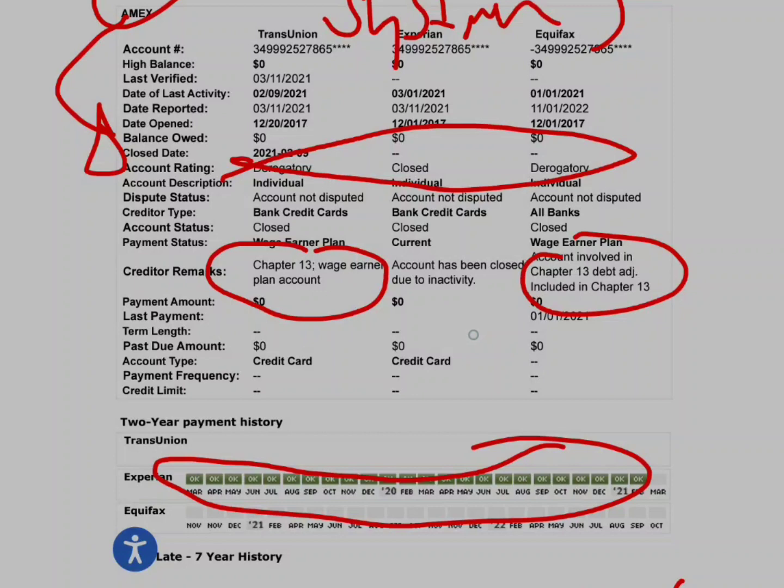Is it a collection? Is it a charge off? Based upon this, it says okay. That means there's on-time payments. So if we were to look at this account just by looking at this section here, we would think it's a revolving account that's open or paid. But maybe it's not, because you see Chapter 13. If it was paid, fine. Why is it having all this? So we could fix that too as well.